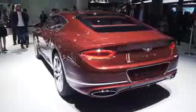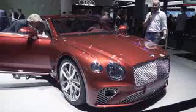Bentley is making really big claims about this car. They say it's more comfortable, it's more fun to drive, it's more engaging to drive. The weight distribution is that much better. It's much closer to 50-50 this time. And it goes on sale in spring 2018, priced from 156,000 quid, which is only 6 grand more than the last one.